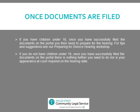If you have children under 18, once you have successfully filed the documents on the portal, you then need to prepare for the hearing. For tips and suggestions, see our Preparing for Divorce hearing workshop. If you do not have children under 18, once you have successfully filed the documents on the portal, there is nothing further you need to do, nor is your appearance at court required on the hearing date.